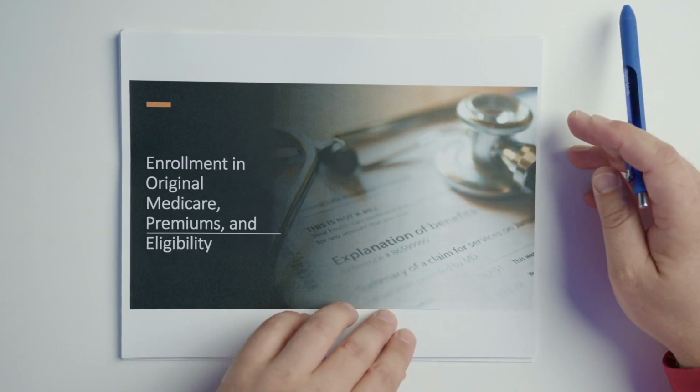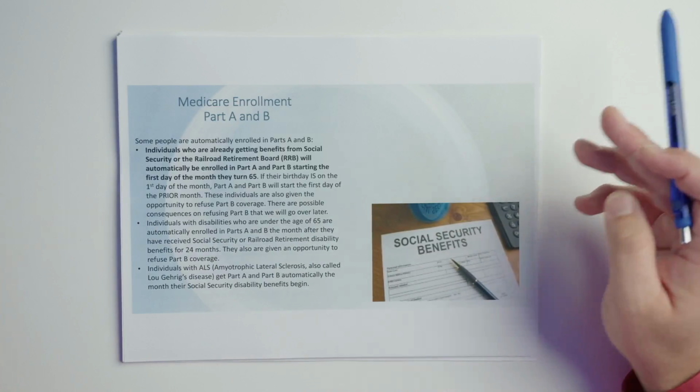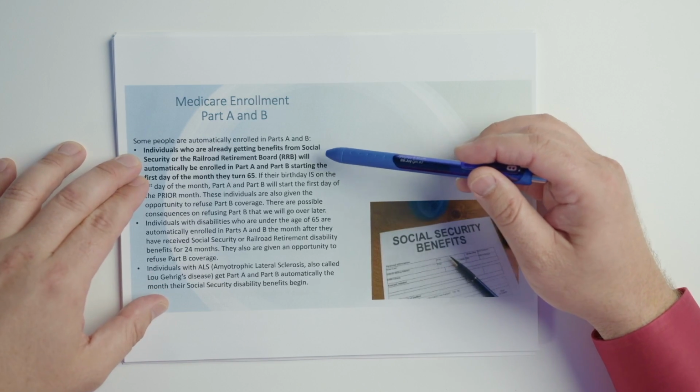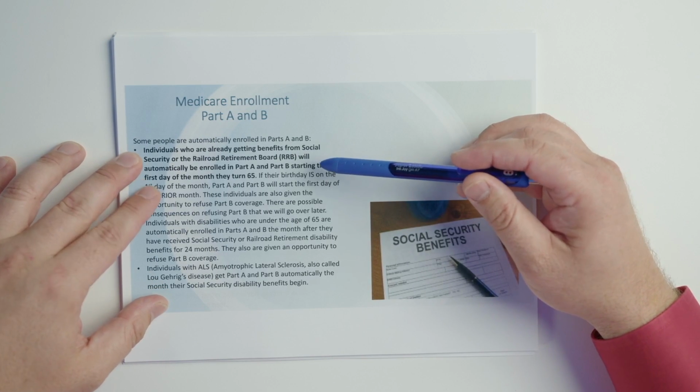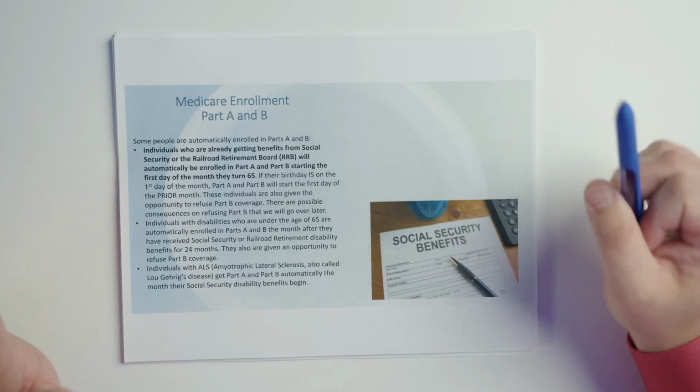Enrolling in A and B, let's deep dive into these options a little bit more. If you already have Social Security, you're going to be enrolled automatically. If you do not, you may need to contact Social Security if you want to start your Part B. Guys, communication is key. It cannot hurt to make sure you're very clear with your intent on whether to take it or not take it.